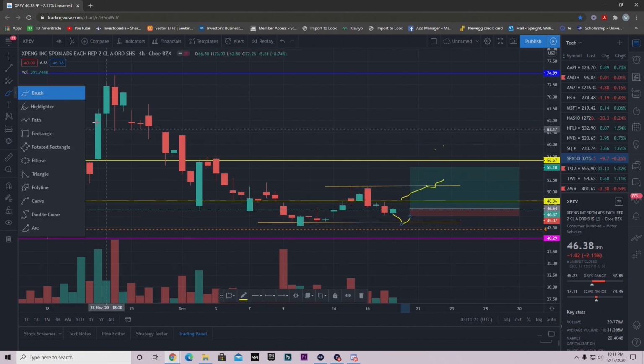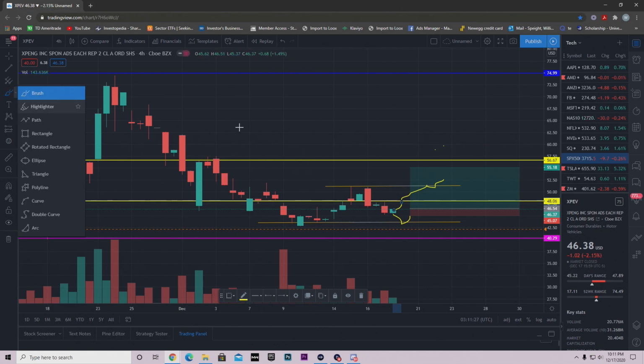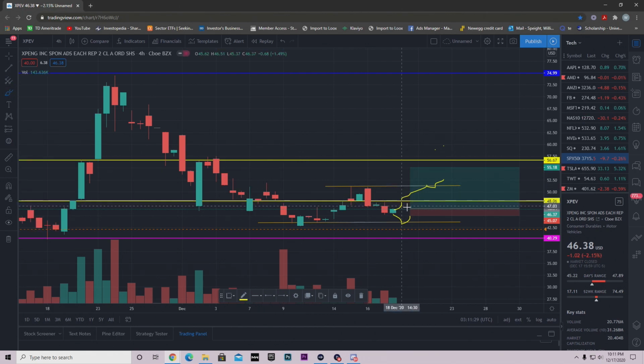Tomorrow, let's say we push up. Watch how we interact around resistance. Do we get rejected like we did today and continue the sell-off? Or do we have the scenario where we pass through the resistance and then continue the uptrend? If you're bullish on Xpeng, you obviously want the scenario where we push through resistance and continue the uptrend. I'm not going to be convinced we're bullish until we get above this resistance. So we're bullish above it, bearish below.